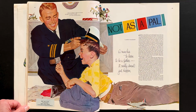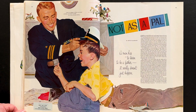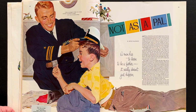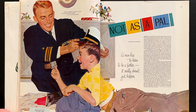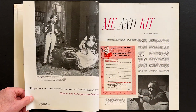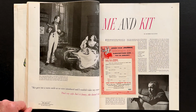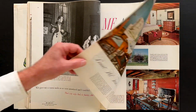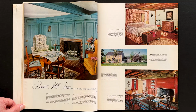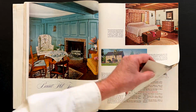Still more great art in another story, Not as a Pal. A man has to learn to be a father. It really doesn't just happen. Me and Kit. This does not look interesting at all. Bonnet Hill Farm. So this is somebody's house in the country.